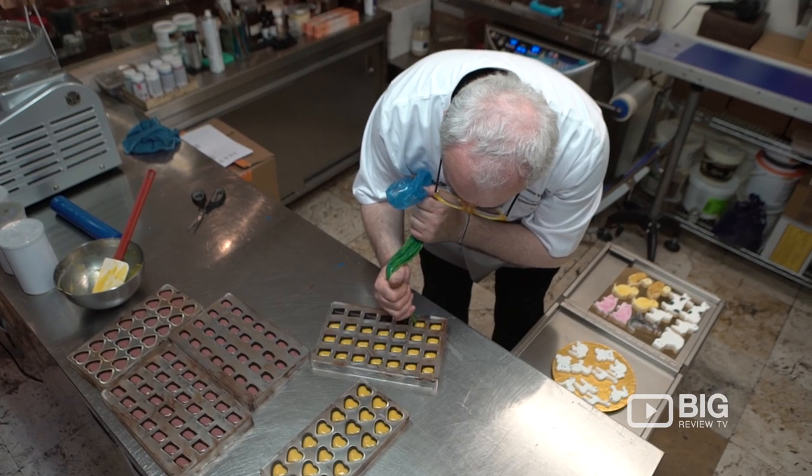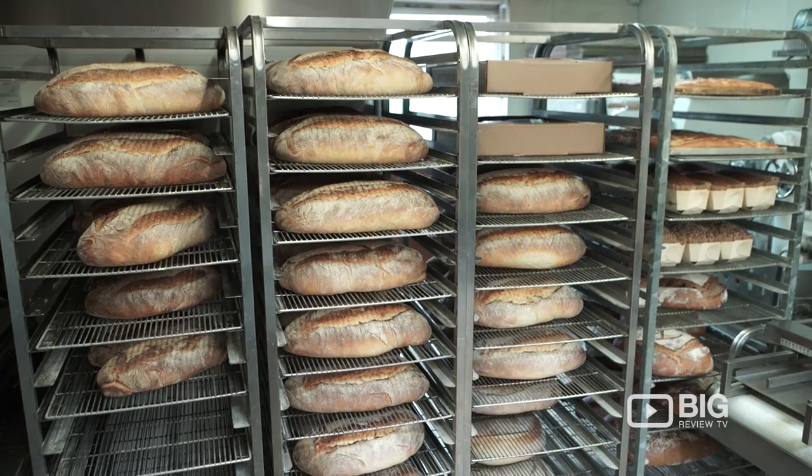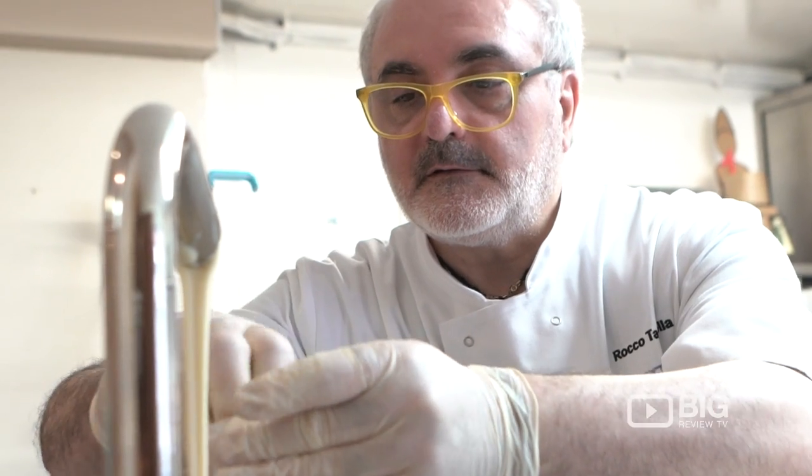So if you're in the Wimbledon area and you want the best chocolate and the best bread, come and see the guys here at La Bottega.